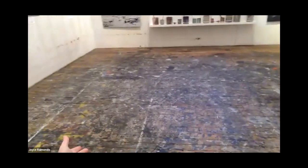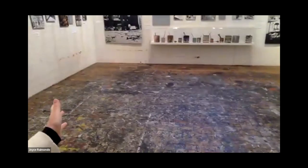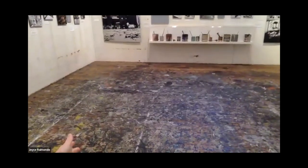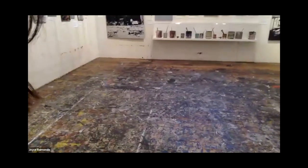Here's Lee Krasner's painting cart. When Pollock used the studio, Lee did not use it simultaneously with Pollock. She used a small room in the house, and then she came in here after his death. Here is the now famous drip painted floor where the accidental paint spilled and splattered. Pollock laid the canvas on the floor and worked from all 4 sides. Gravity pulled the paint down. As I said, he was an action painter, moving his whole body.